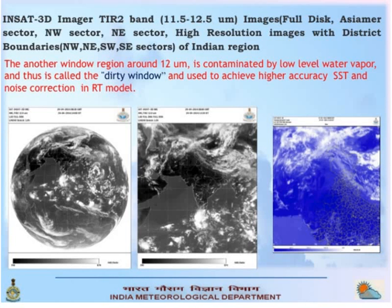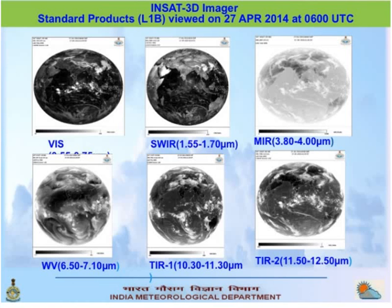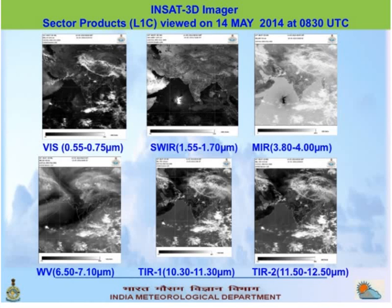This is thermal infrared 2, which is considered a dirty channel because it is contaminated with the lower level atmospheric water vapor presence. Hence, it is used to achieve higher accuracies of the sea surface temperature and noise correction in RTO mode. And these are the sample images of all the 6 channels in the globe format. These are the sample images of all the 6 channels in the Asia-Mer sectors.